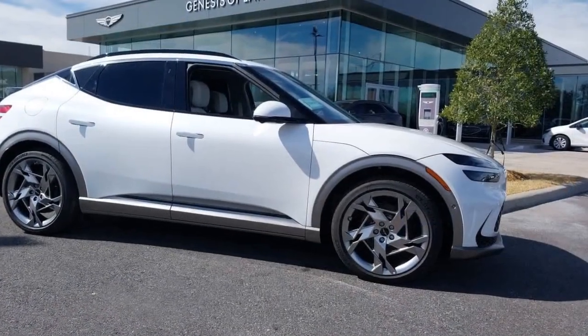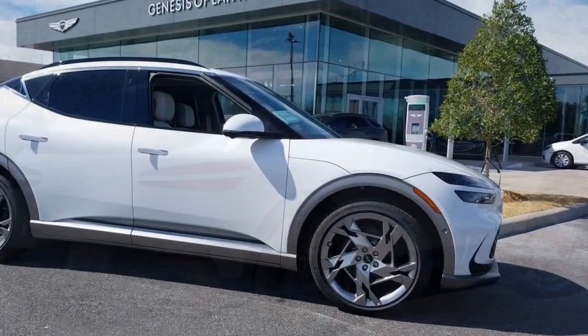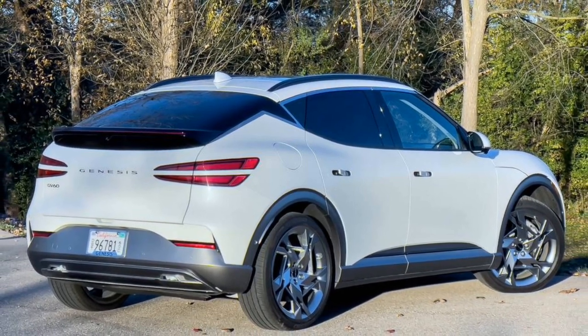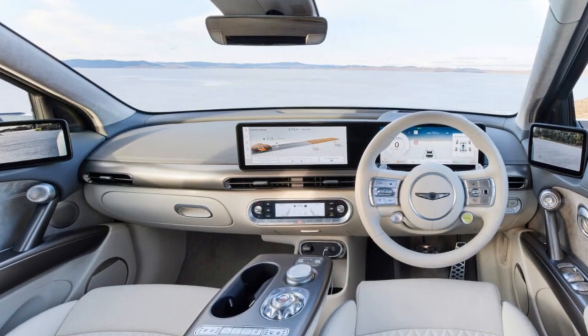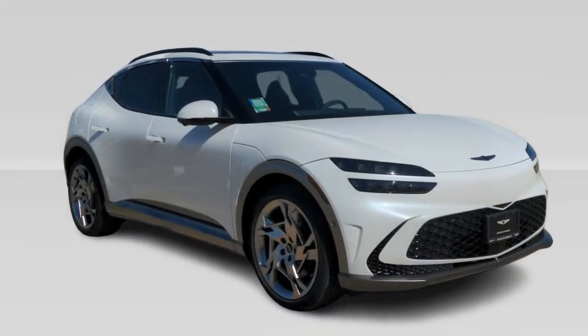Luxury wrapped in performance. The GV60 Performance isn't all about neck-snapping acceleration. Genesis hasn't forgotten its roots in crafting a luxurious driving experience. The interior boasts high-quality materials and a driver-centric design. Supportive seats and a well-insulated cabin make even long journeys a pleasure.